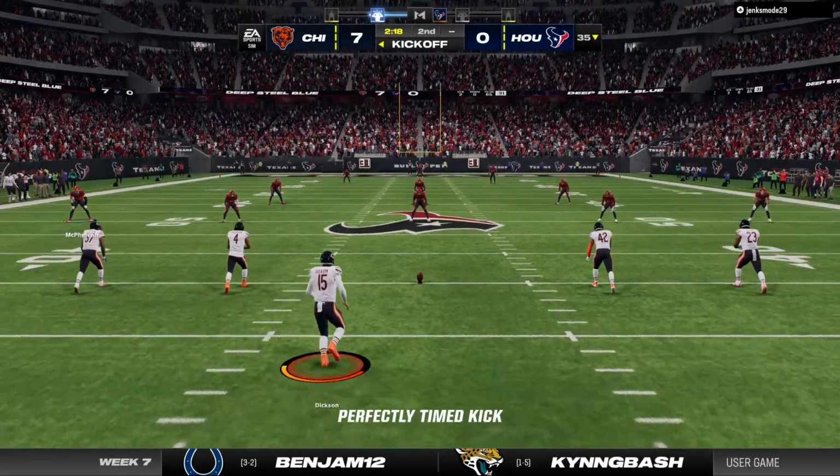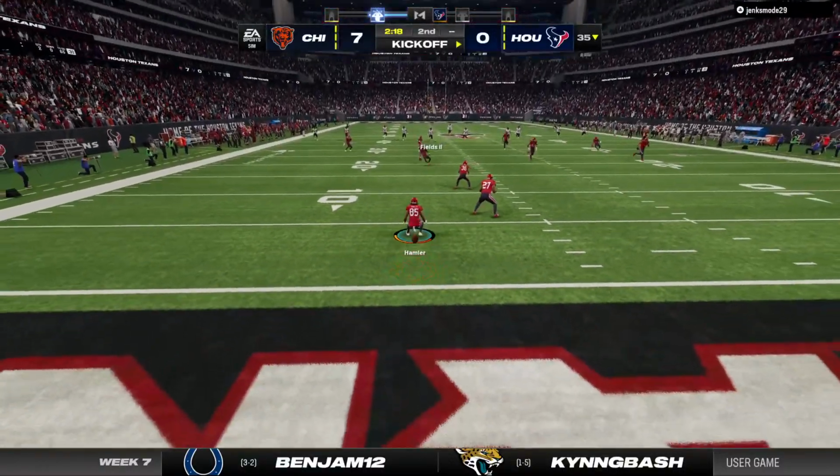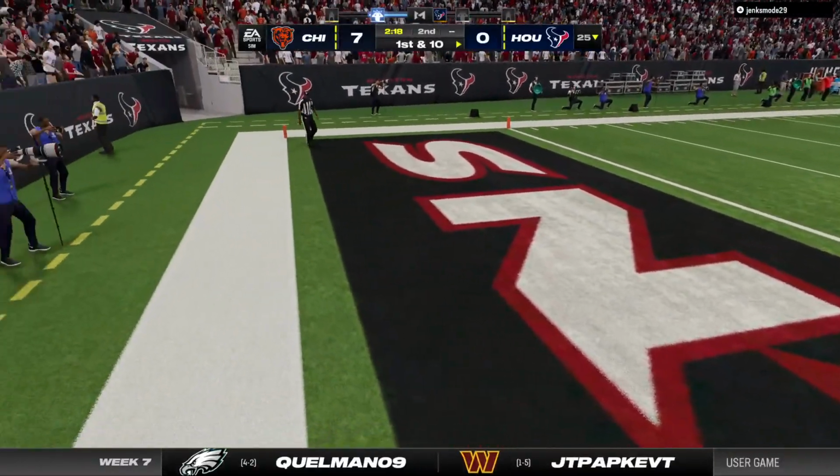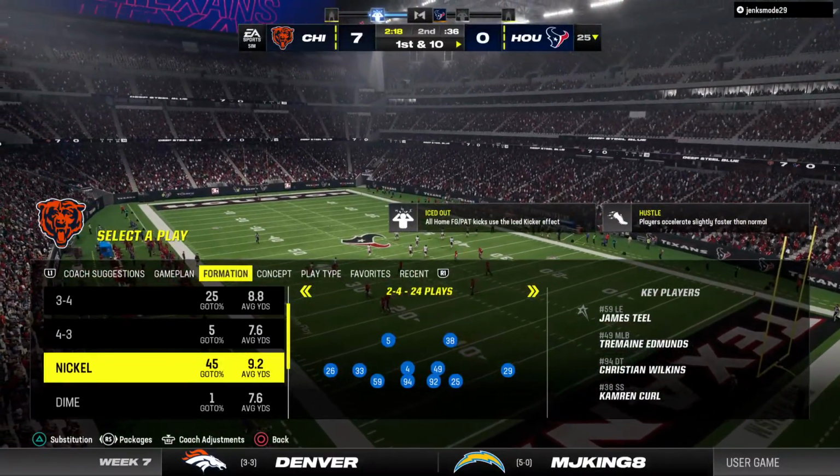The Bears send the kicking team out there, and they will send this one away. And that one will bounce out of the back of the end zone, so we will start here at the 25.